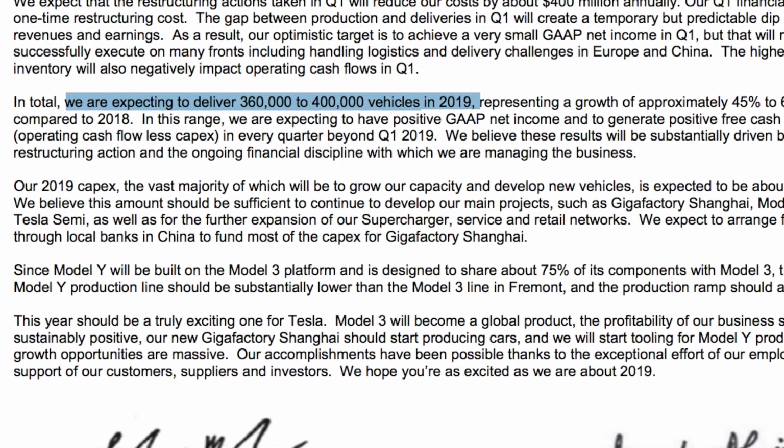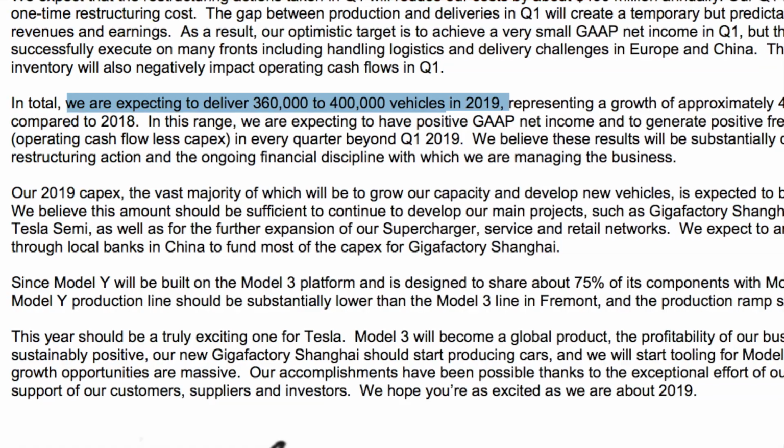And I do want to note one thing here in my model: I did diminish Model S and X deliveries from 120,000 in 2019 down to 100,000. And if you've been following the channel, I had this huge theory that they were going to have a huge Model S and X refresh coming up imminently, potentially announced on this call, and that didn't happen, but we're going to get more on that later when we cover the conference call.